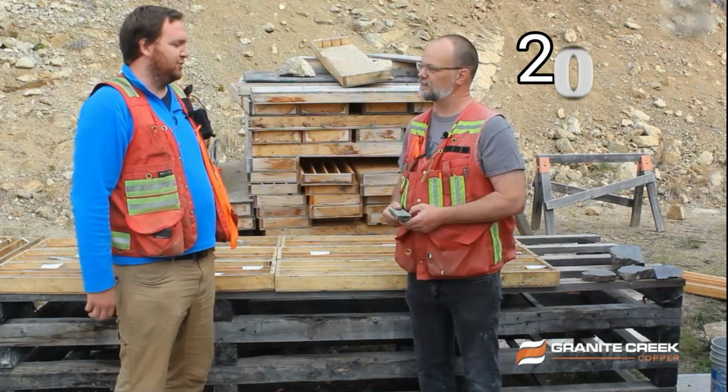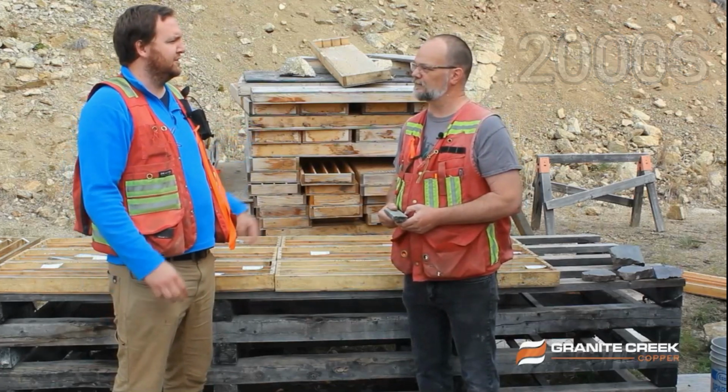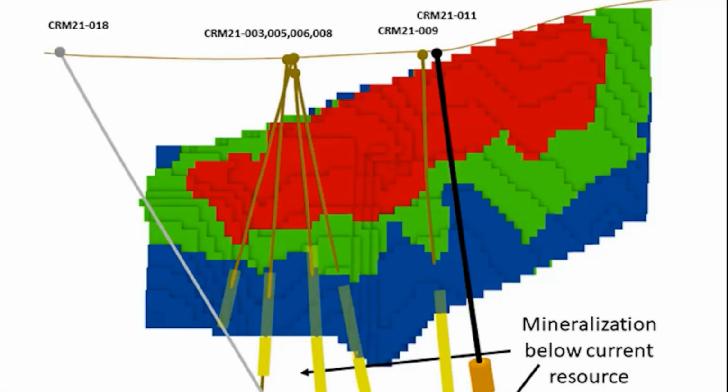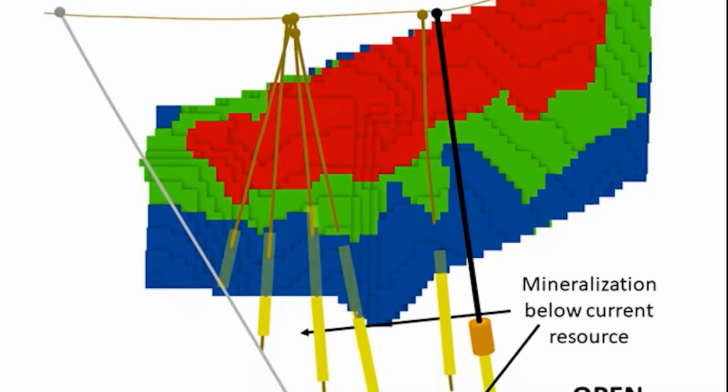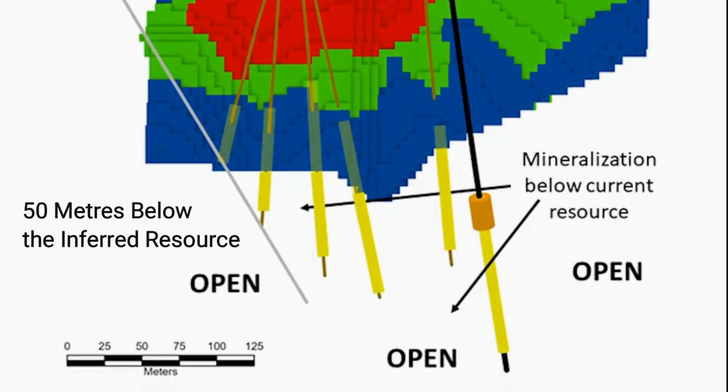So we're drilling 2000 south. We're drilling below the inferred resource. 2000 south is around a 300-meter long raft that's sitting within the Granite Mountain batholith. What's significant about this drill hole is that we're drilling 50 meters below the inferred resource of 2000 south.